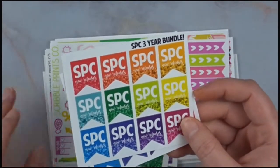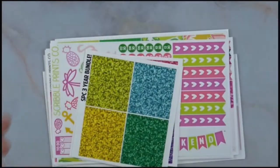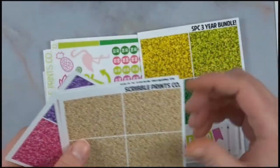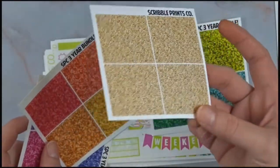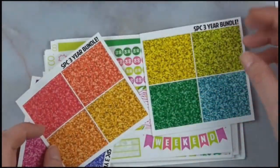SPC new release. That's cute. You know what? I can use this easily. I have plenty. Okay. This I could definitely use. This is totally like a beach. These are glitter headers, by the way. This totally could be for a beach kit.